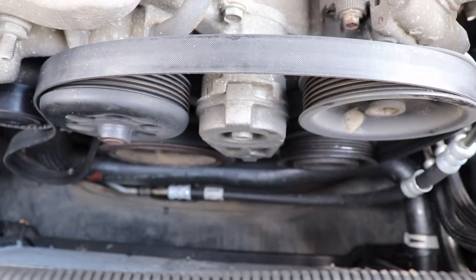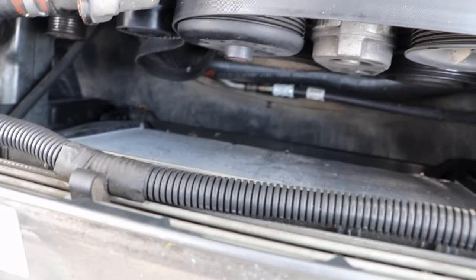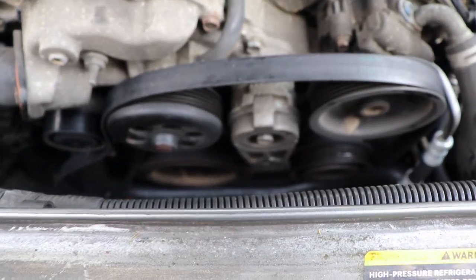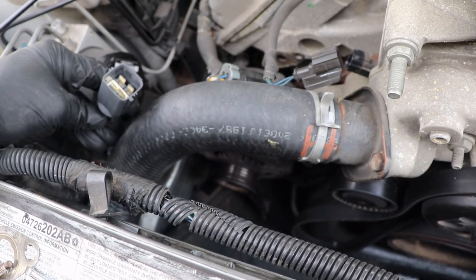Okay, I did 2 more things to give me some more room in here. The first thing I did was I removed the fan assembly, which, if you don't know how to do that, it's just 2 10mm bolts. You have to unplug this guy. You can see how to do that in my radiator replacement video.